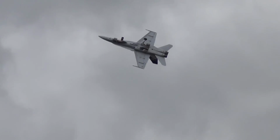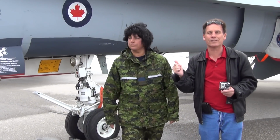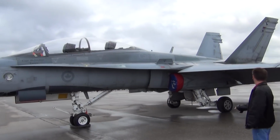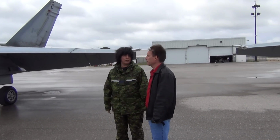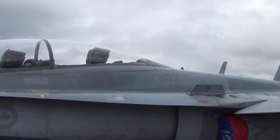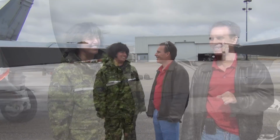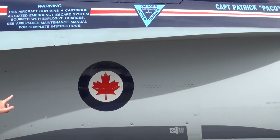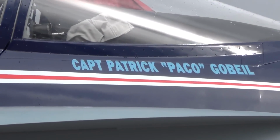And we mentioned that there's another CF-18 back here as well. We're just going to wander around and look at the other CF-18, which is the two-seater. Where does the instructor sit? The instructor will sit in the back, usually, behind the student, and gives them the opportunity to watch and monitor everything and take over if he has to. Who wouldn't want to go for a ride in a CF-18? So you can see here on the side of the Hornet, we can see Patrick's name up here, Captain Patrick Gobeil, or Paco.